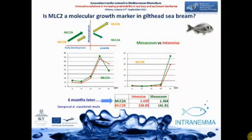What we realize, this is A, this is B. At all time points, this is days post-hatch that we sample, mesocosm fish had a higher expression of our molecule, expected. They are bigger in size anyway. And intensive, lower. Except one point, what was that? 81 days. At 81 days you are post-metamorphosis, you are a juvenile already, you have a formed fish, and we can see here that at this stage, intensive is higher compared with mesocosm. And this is why. This is because this fish was late in metamorphosis compared with that one.